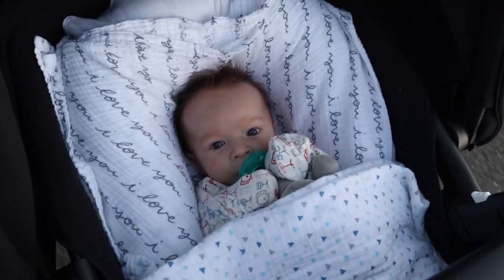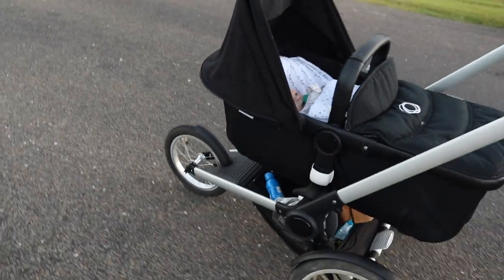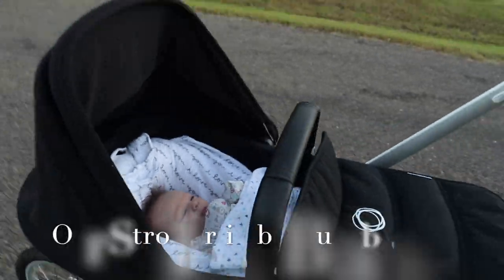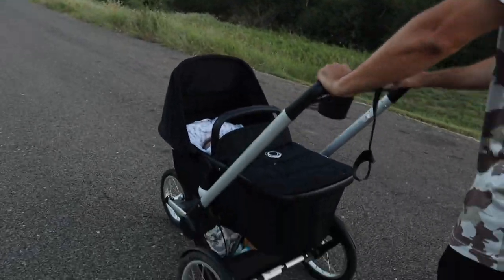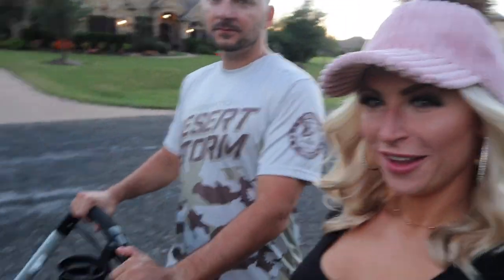Okay, we're on a family walk. Look at this handsome little man. So we have handsome little Croy Kingston hanging out, being pushed by his dad. Look how handsome he is. They are two of a kind. Okay, so we're on family walk. To the new house. Yep. Me, Grant. Y'all saw the babies right here, Croy Kingston.